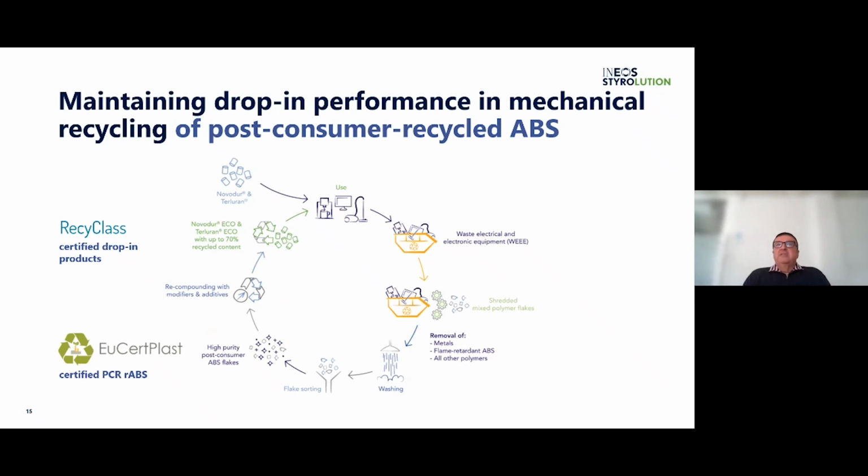And this is, in conventional ways, shredded, and some ingredients like metals or flame retardant ABS or other polymers are removed by classical methods, sink-float, and so on and so forth. You'll find details also in the book that I recently mentioned. Washing comes after that, flake sorting, and a high purity post-consumer ABS flake fraction results.